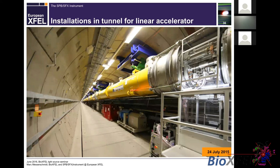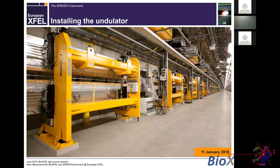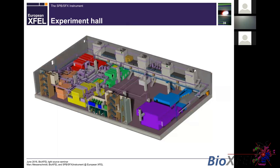That's how the tunnel looks. It looks like all the accelerators are in and ready to go. Not quite so. That's how the undulators fit down the shaft. There isn't really much space besides them, but all undulators are installed already. So they sit in place and wait for the electron beam to lase.